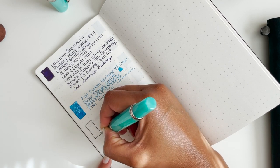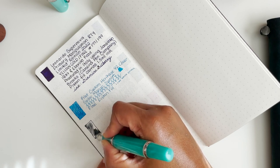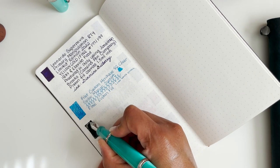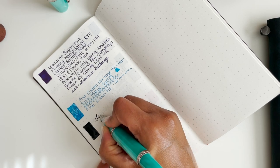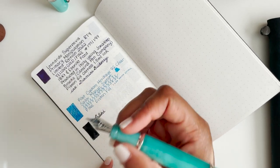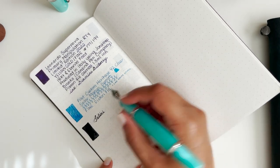Because it was ground to a fine, I do find that it's not overly smooth, and there's actually some feedback, which I don't mind. At the time of grinding the nib, my mom is not very familiar with nibs and their sizing and what to tell a nib smith. So I was on FaceTime with her trying to explain what to tell him. And I think he did a pretty good job. I mean, it writes so much better and it's not squeaky, and I can actually use it in my planners because it's a fine.